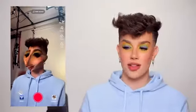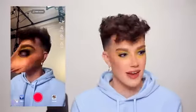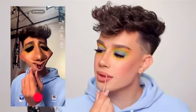Okay, I already can tell that the lips are gonna look bad, to be honest, but I honestly can't see how I could possibly fix them with this filter on, so I'm just gonna apply a little lipstick and call it a day. Oh, I can tell that there's a little smudge right there. Let's see if I can actually try to fix that.